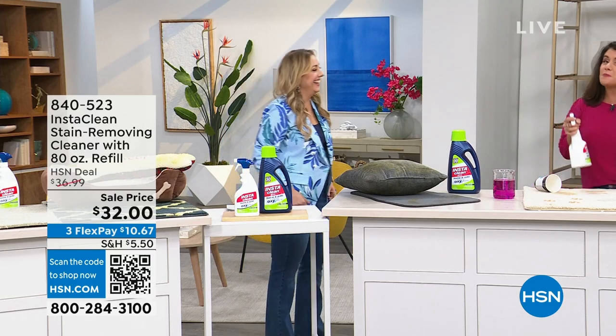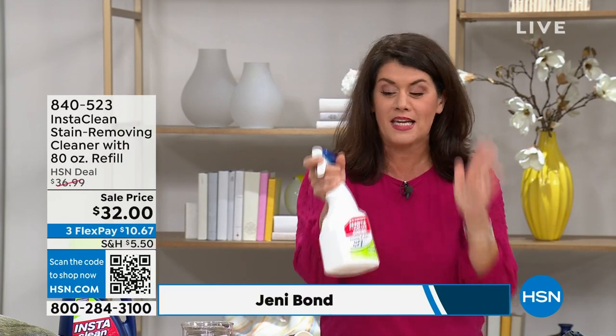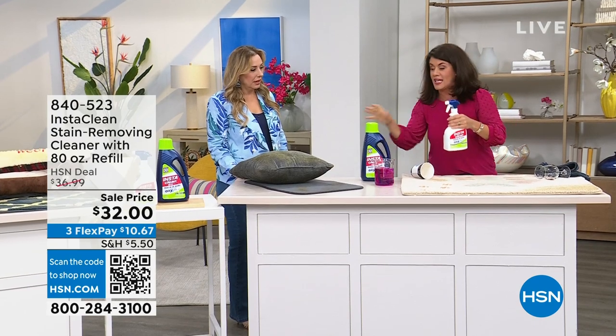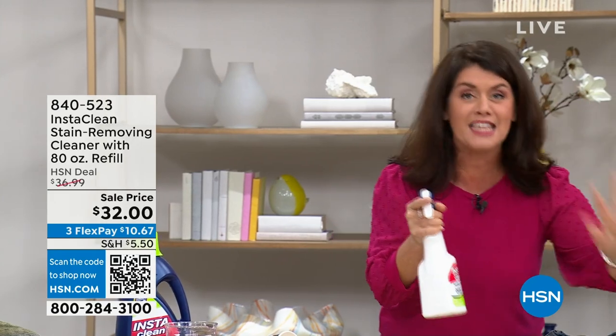Coordinating color. Now, speaking of that, we are going to talk about laundry, but I was doing a lot of cleaning and they called us to come in and talk about InstaClean. I've been using this all day and you're going to love it because it is the 80 ounces. This is your big mumbo jumbo, 80 ounces, 32 ounces, there's no mixing and measuring. It's your oxygen stain destroyer.